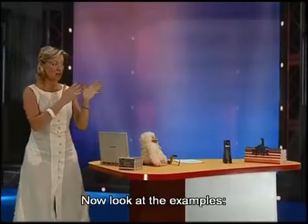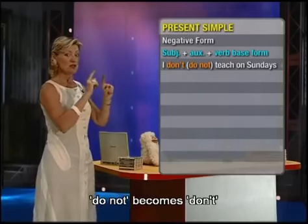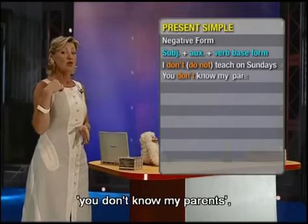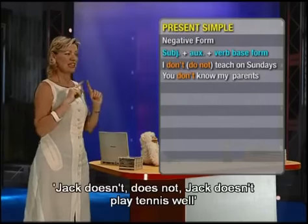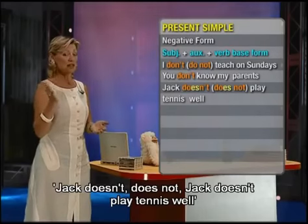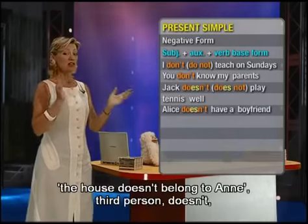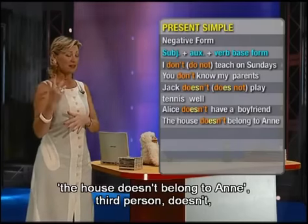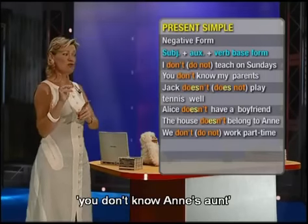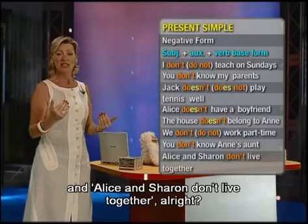All right? Great. Now, look at the examples. I don't teach on Sundays. Do not becomes don't. I don't teach on Sundays. You don't know my parents. Jack doesn't, does not. Jack doesn't play tennis well. Alice doesn't have a boyfriend. The house doesn't belong to Anne. Third person, doesn't. We don't work part-time. You don't know Anne's aunt. And Alice and Sharon don't live together.